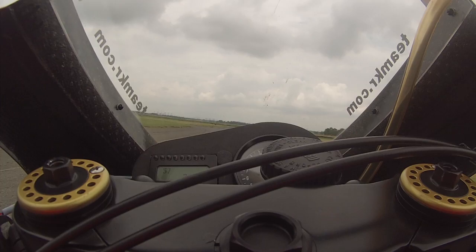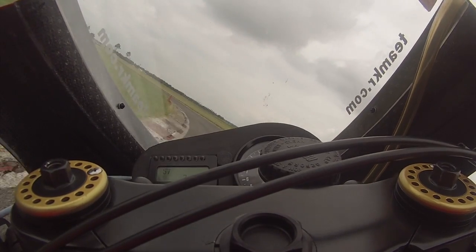We've encountered a slight problem. Wade looks down in the pit lane.